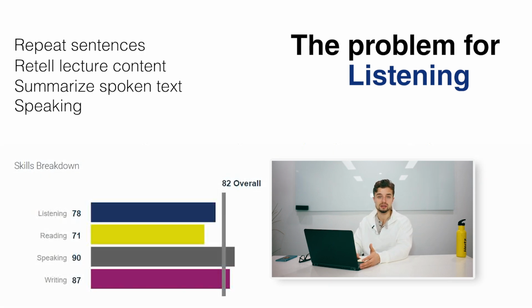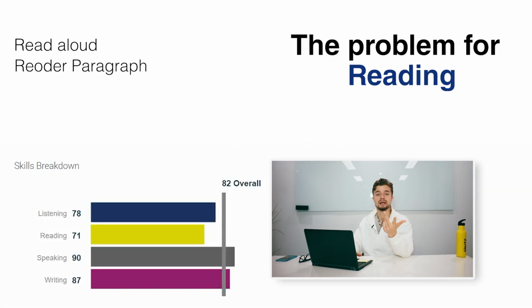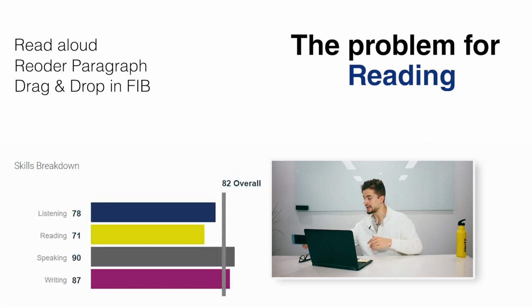And if I have a look at the reading score, there are a few possibilities. Number one is the read aloud. Number two is the reorder paragraphs. And number three, most likely drag and drop, fill in the blanks, but possibly a combination of all three of those things. So let's get started. As I'm checking this mock test, and as our teachers check these mock tests, you'll be seeing the kind of feedback we usually send to the students in the class. So let's have a look.